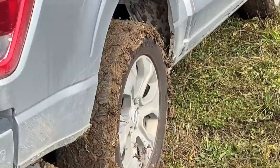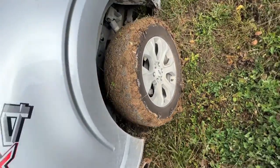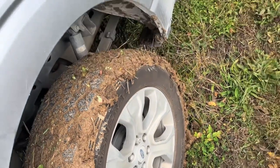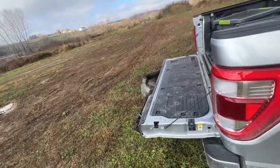Look at my tires. Oh my God. These General Grabber AT tires are definitely A1 top notch, but she's definitely sloppy down here. We will not be going mudding today, but they got me out here without getting stuck.